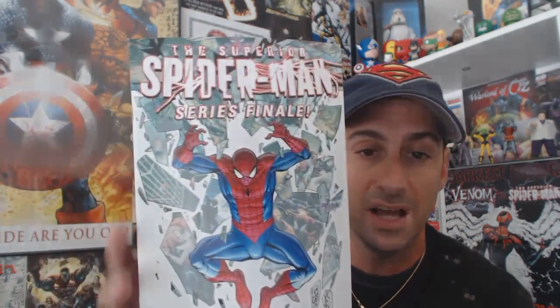Today, we're going to be talking about the Superior Spider-Man series finale, issue number 31. Now, this book is double sized, and it's at a price point of $5.99. This book does have two separate stories, so this is not all one continuous story, which maybe some of us would have liked in this particular last issue of Superior Spider-Man.